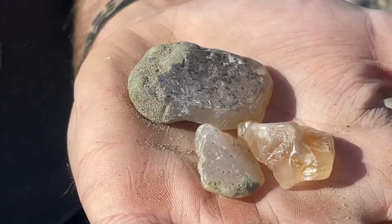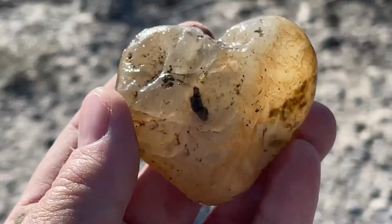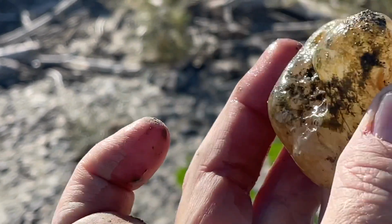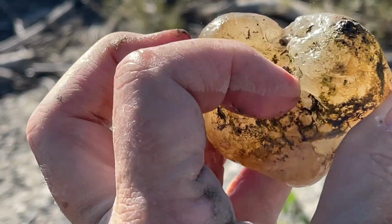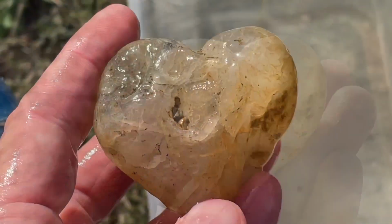Yeah, it's 4. I lost your hand. There it is. Very pretty. I found an agate heart. It's a little bit broken in the back. You know, our hearts take a beating. Isn't that nice?